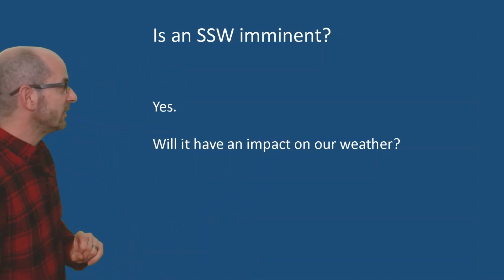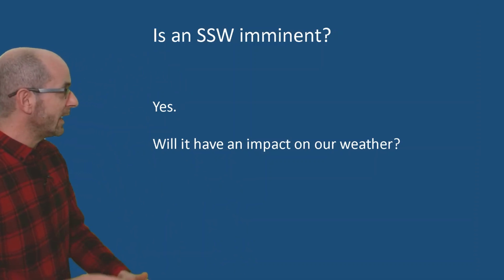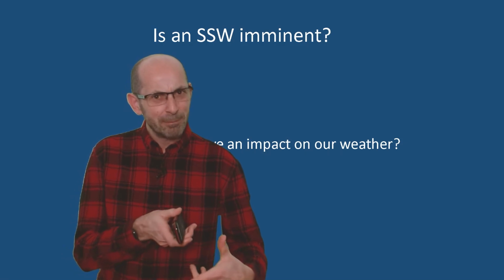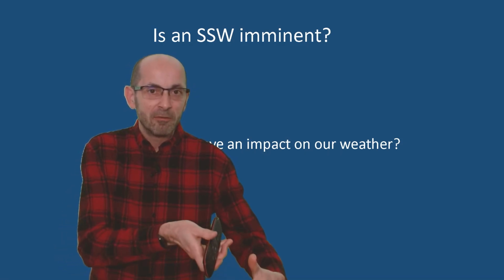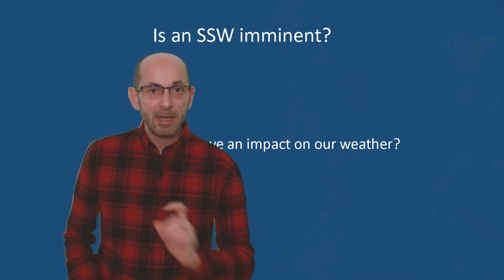So, is an SSW imminent? Yes, it is. We've already had one, and the second is approaching in the coming days. Will it have an impact on our weather? Quite possibly, but the most acute impacts could well be felt after the 2-week forecast period, which I'm going to be discussing here. Anyway, back to the first week and the view across Europe and the North Atlantic.